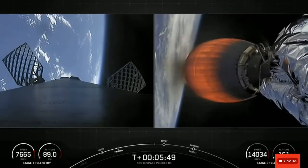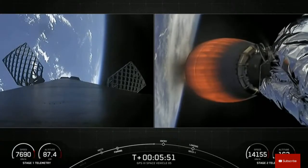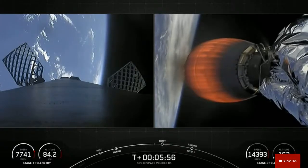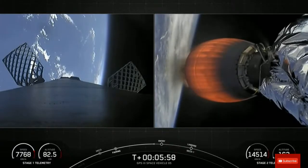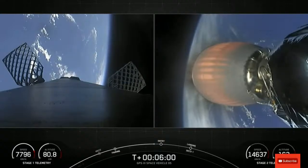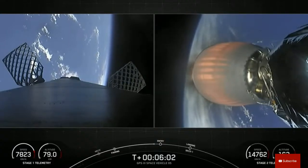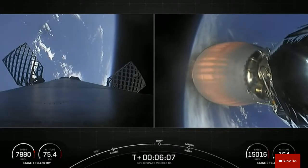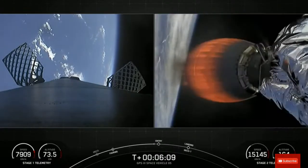Now, the Falcon 9 supporting today's mission will perform this entry burn for the second time, and both fairing halves will re-enter for the first time. This booster previously supported the November 2020 GPS-3 mission, and we're pretty excited to watch today's landing because it marks the first mission we're supporting for the U.S. Space Force with a flight-proven booster.